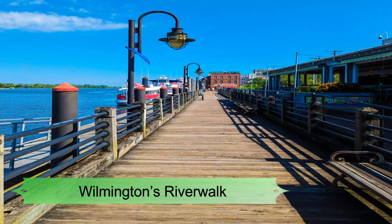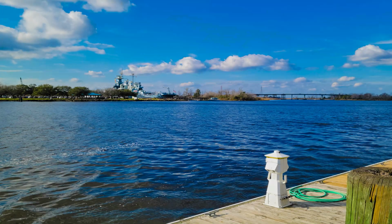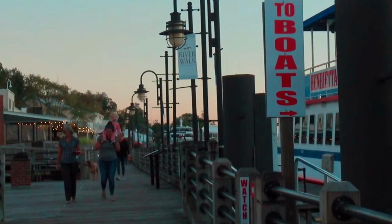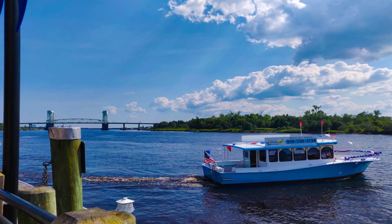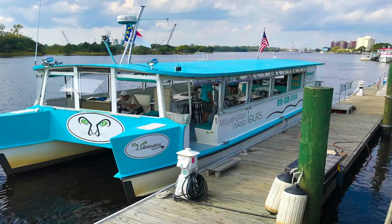Number 3. Wilmington's Riverwalk. Start your weekend in Wilmington by taking a leisurely stroll along the Riverwalk. This scenic boardwalk offers breathtaking views of the Cape Fear River while showcasing the city's rich history. Enjoy the cool breeze, admire the waterfront architecture, and discover charming shops and restaurants along the way.